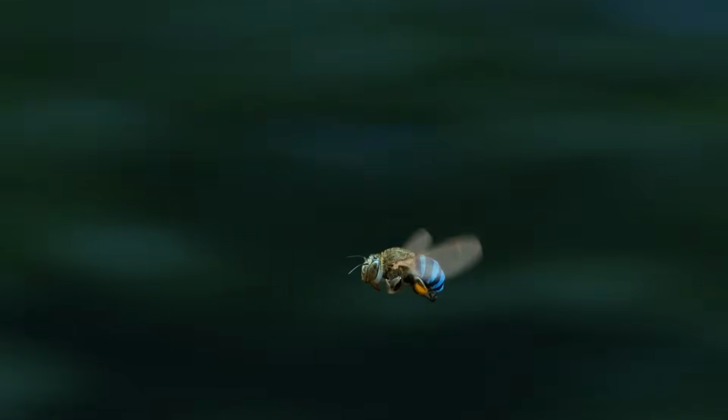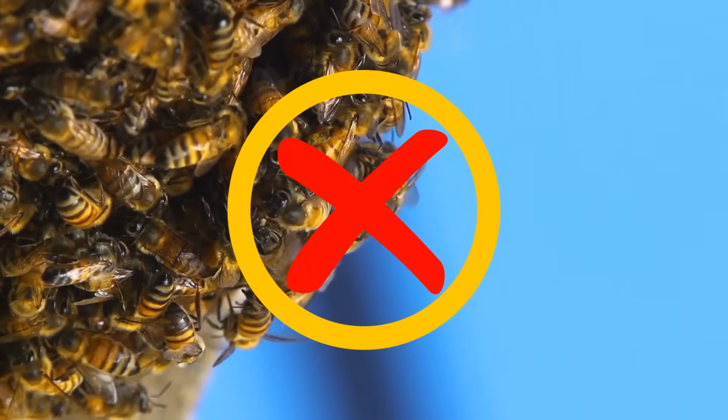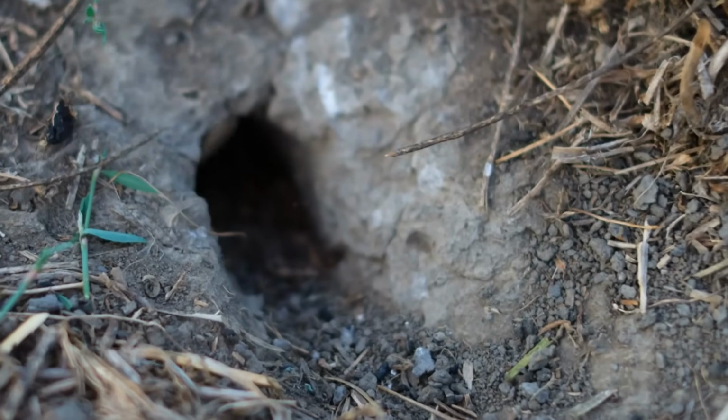The blue-banded bees are singles. They don't move in swarms and don't live in large nests. They prefer settling in small burrows in the soil or crevices in rocks.